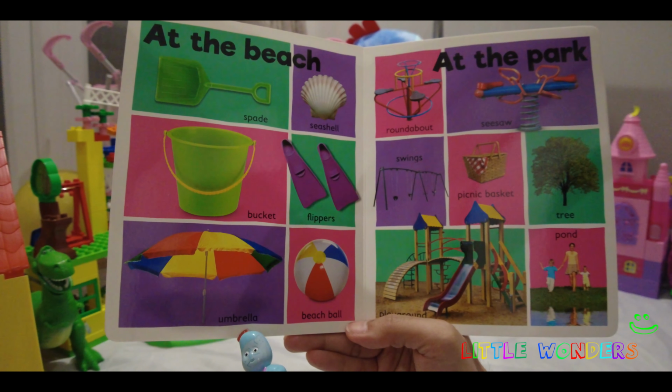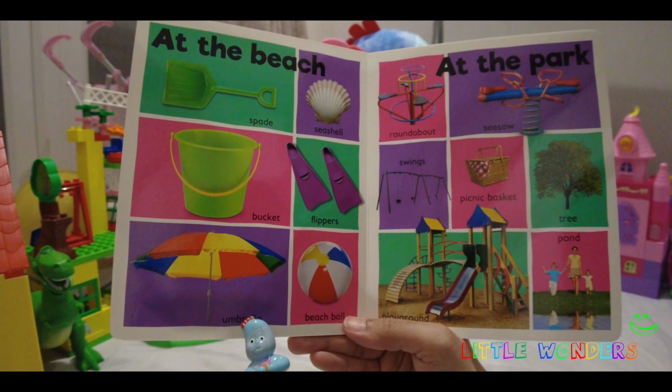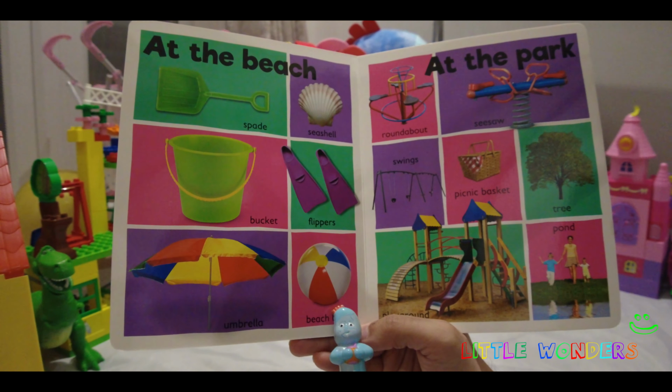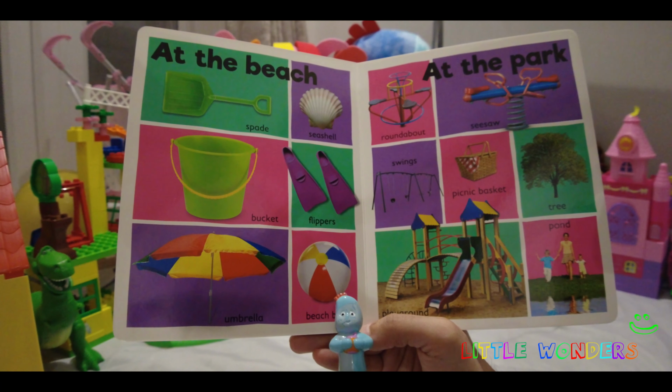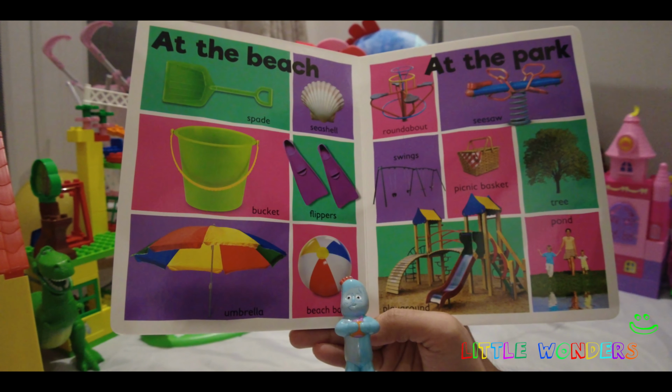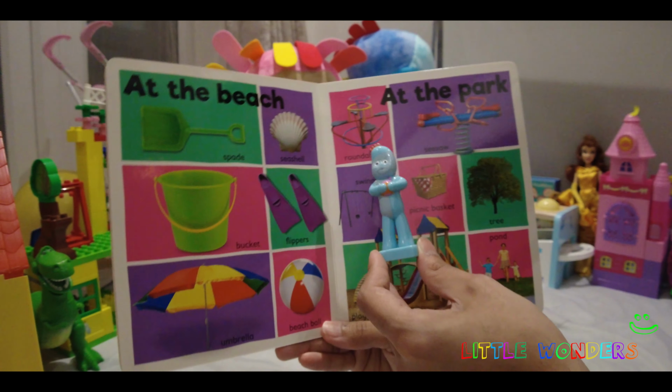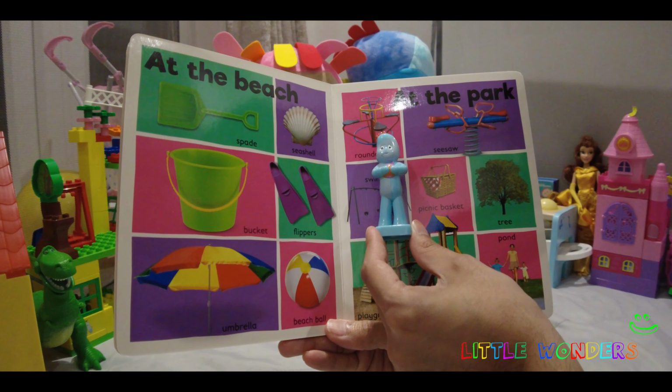And these are flippers that we put on our feet to walk on the sea. If it rains, or if it's too sunny, then we use our umbrella. And what goes boing, boing, boing? It's a beach ball!